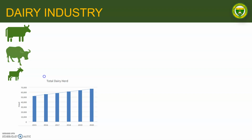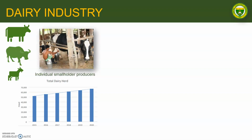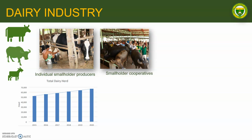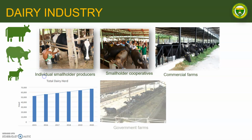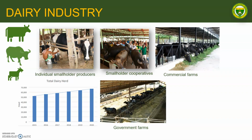There are four main types of dairy farms in the Philippines. The individual smallhold producers, who consume and sell locally what they produce. The smallholder cooperatives, who deliver their milk to a collection point for transport to a processing plant. Commercial farms, which supply processors. And government farms, which supply school and rural community feeding programs.